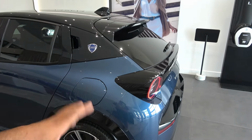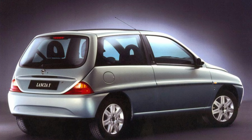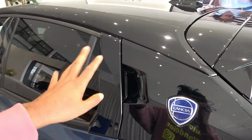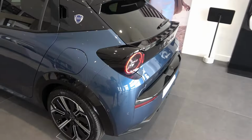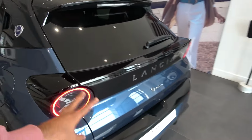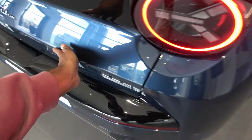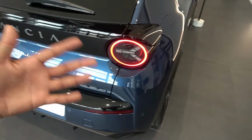But then as you look at it, you see some Lancia traits, some models that existed in the 2000s. For instance, they kept the door handle here. In that particular model, the door handle was also there. And then the idea of employing circular rear lights with this kind of design to it. But then obviously this sharp edge down here is a giveaway that this is indeed Peugeot related.